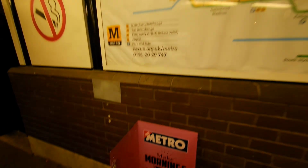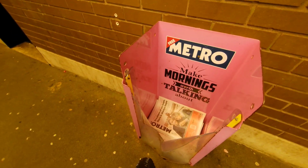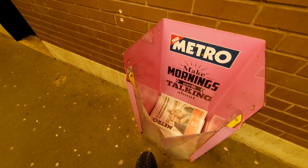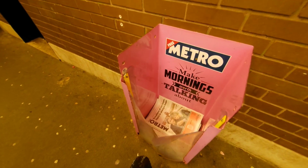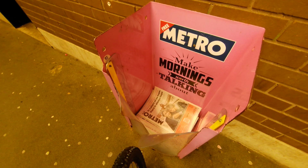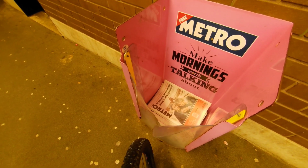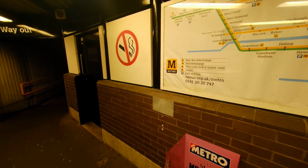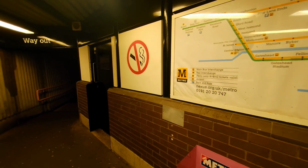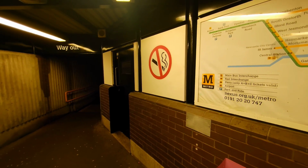And in here we have some metro newspapers, which are full of the usual propaganda and whatever. So I won't be taking one of those. Something on the front there about, in a place of no hope, there is always hope. Well, that made sense now, didn't it? In a place of no hope, there's always hope. Yeah. What the hell? I just noticed my microphone cable's in a slight knot, but it still should work okay.